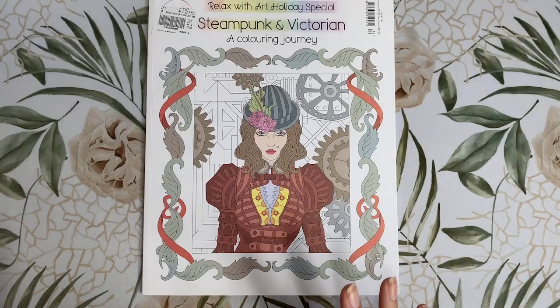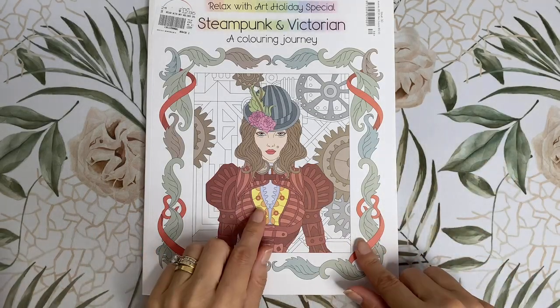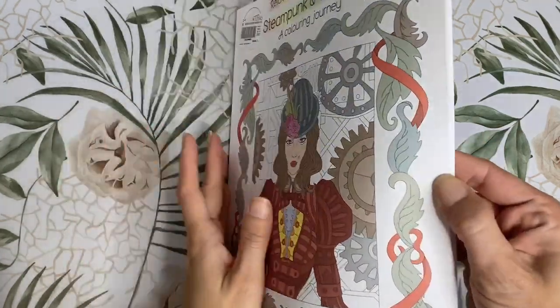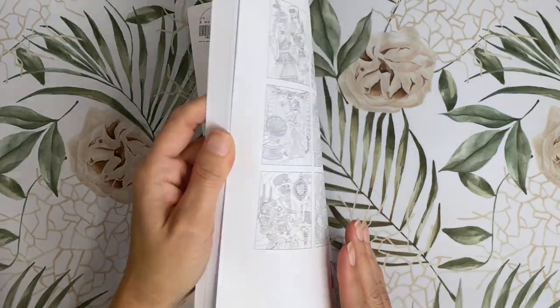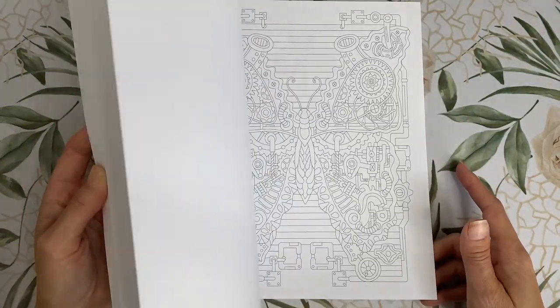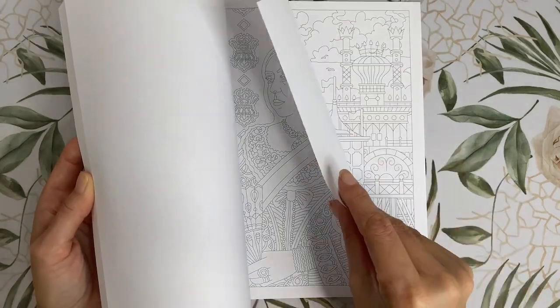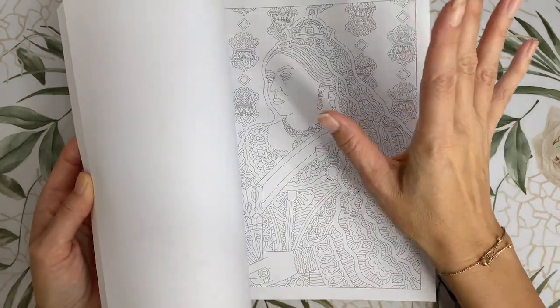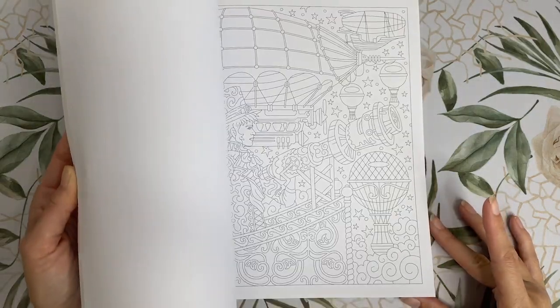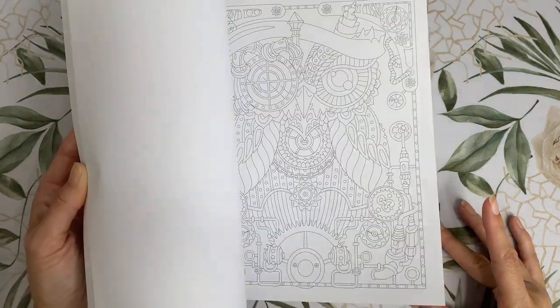Next, we have the Relax With Art Holiday Specials. This is the Steampunk and Victorian A Colouring Journey book, and I haven't coloured in it yet. These ones I actually pick up at my local newsagent here. The paper is quite thin, so probably not the best for water mediums, but they do have some really cute pictures.